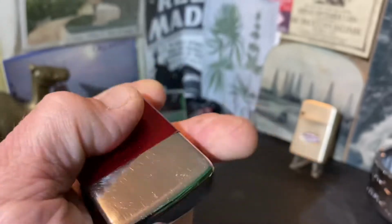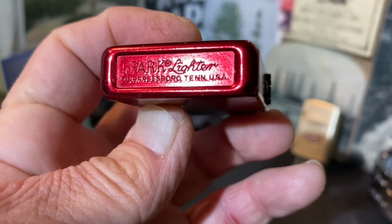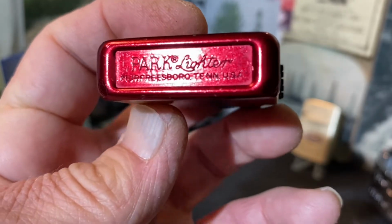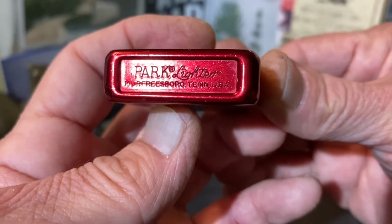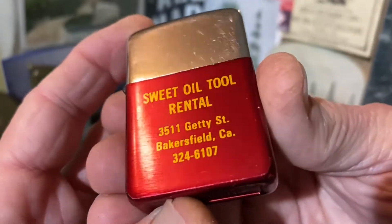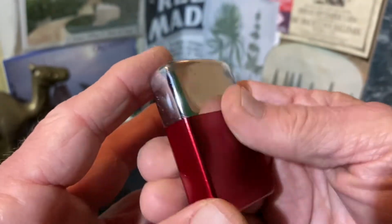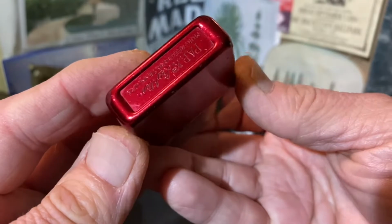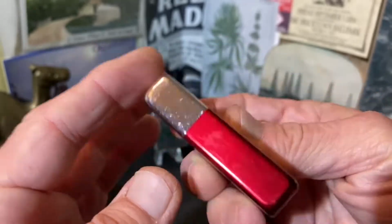The bottom of the lighter is marked Park Lighter, Murfreesboro, Tennessee, USA. Pretty common. There are variations. Some of them say it's windproof rather than the location. Some of them, the earlier ones, were produced in Springfield, Illinois. So you do have different locations that you will find marked on the bottom. Well, actually, I don't know for sure that I have seen Springfield marked on the bottom. Maybe the ones in Springfield said it's windproof, or variations on that.